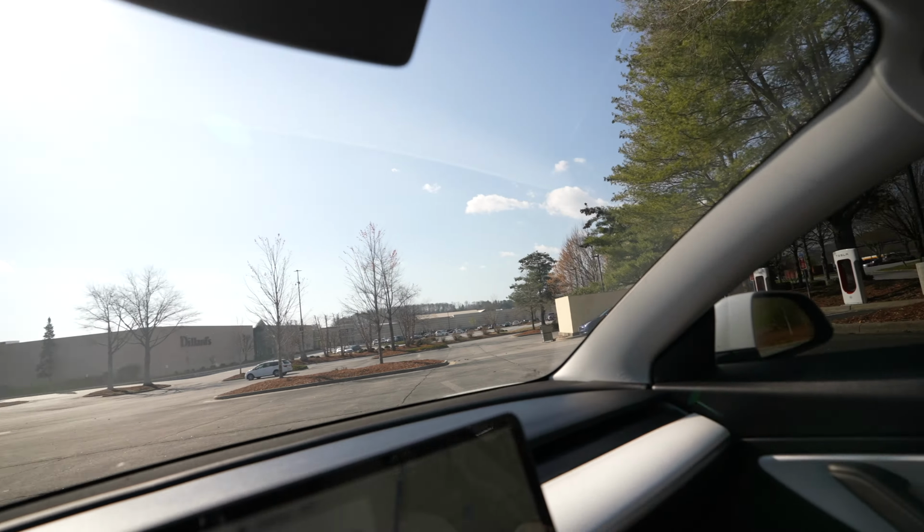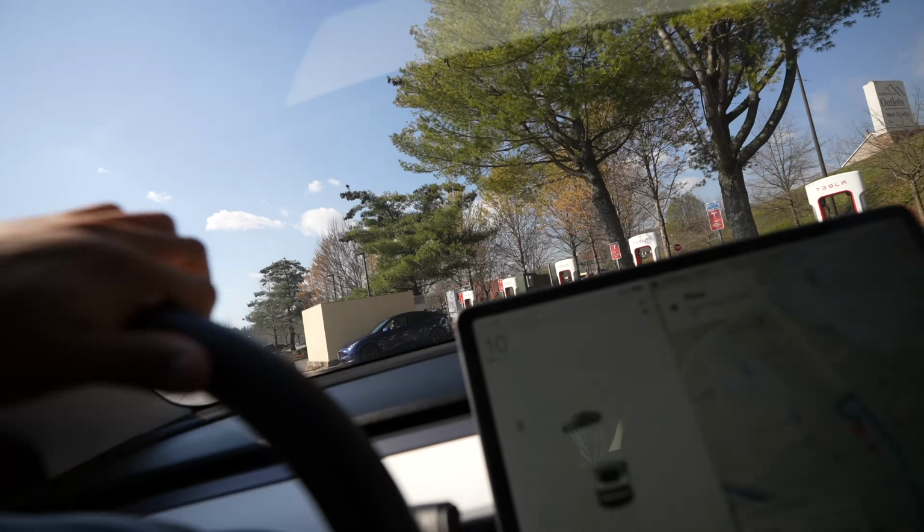Right next to a Dillard's, one other guy here in a blue Model Y.